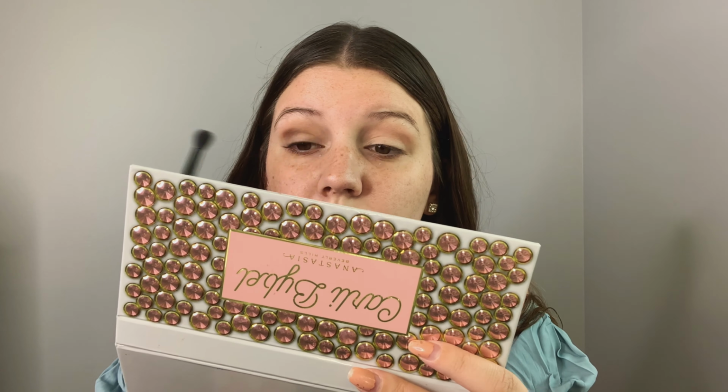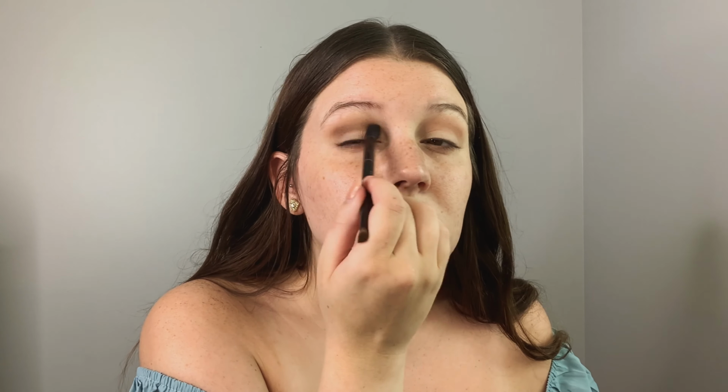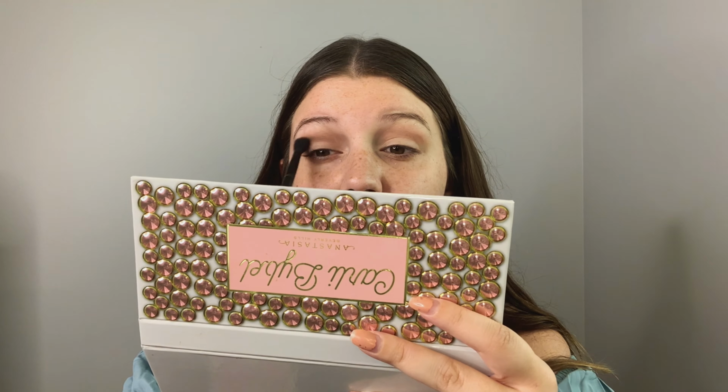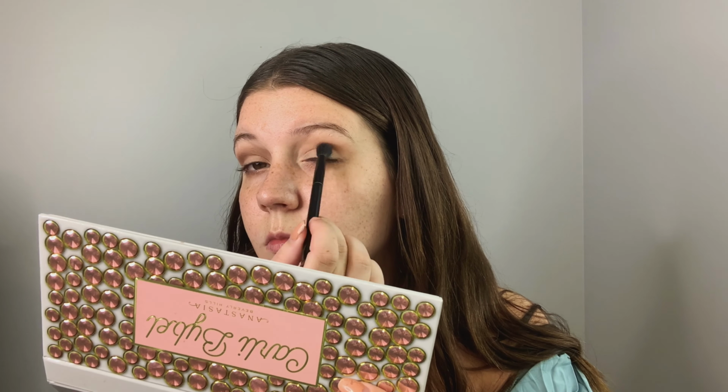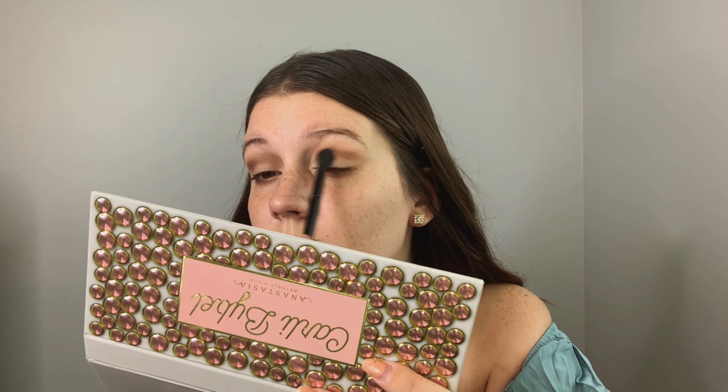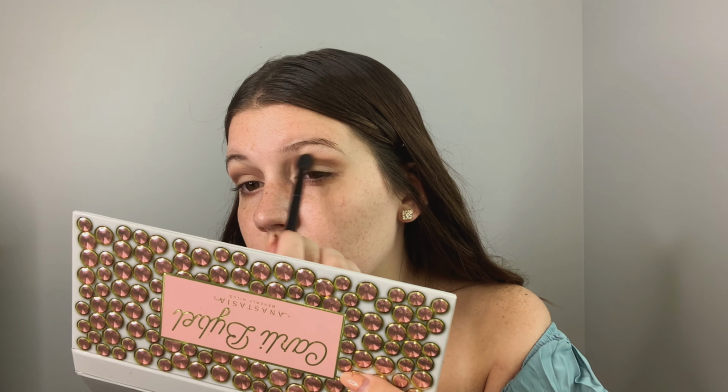Okay, so for the next step in this eye look, I am actually using a different eyeshadow palette. So I'm using the Carly Bible from Anastasia, and I'm taking the shade Bowie. So pretty much what I did for the eye look is the eyeshadow wasn't supposed to be the star of the show. It is going to be the eyeliner. So I wanted to do something that would really complement the blue eyeliner really well. Again, you can do it with any color that you want to do.